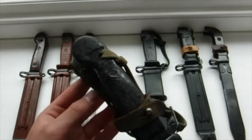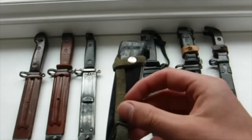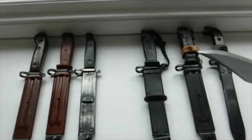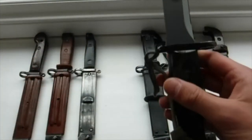So you've got to look after this. And it's quite loose. We've got an olive webbing retention strap. I don't like the retention straps on AK bayonets, and I don't like the frog as well, because it's all loose and I hate it.